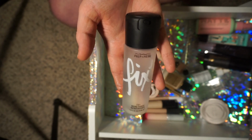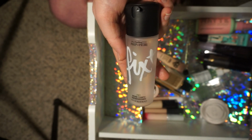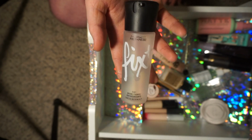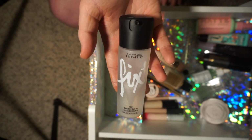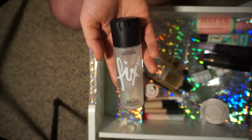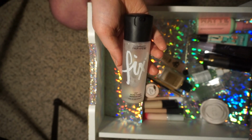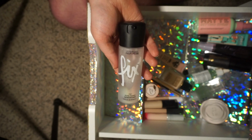I even know that the Mist Fix 02 or whatever from Makeup Forever is a very similar formula to this, but I just love this so much. And it was my first finishing spray. So there's something to the smell. This is like a whole experience that I want to keep having.